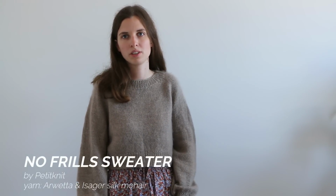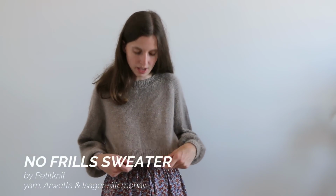So the next one is this No Fruit sweater by Petit in the size S. As you can see, it's way shorter than the original pattern, because I would like to wear it over skirts or over dresses, because especially with sweaters I felt like they're really long over dresses. In skirts I can just tuck them in the front and it looks good, but I didn't have anything to wear over dresses. So I made this No Fruit sweater in this beautiful beige grayish color.